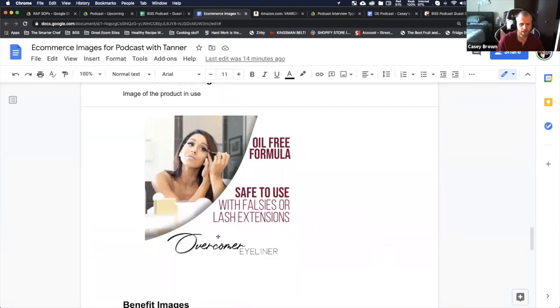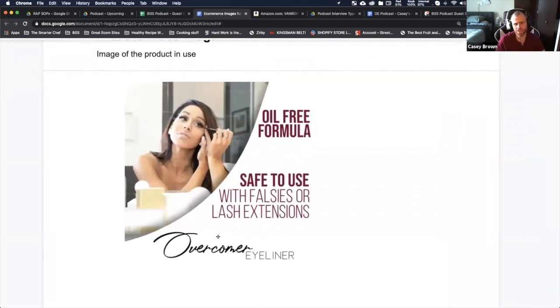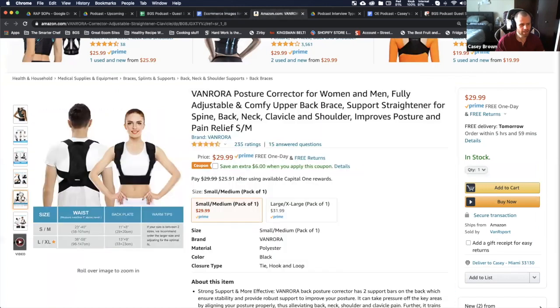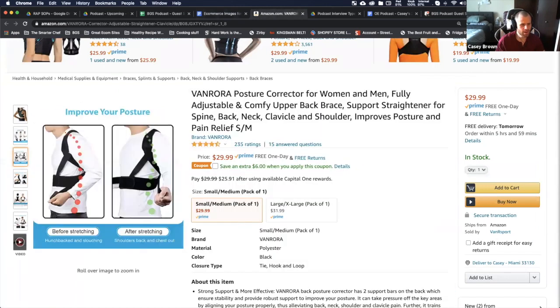For the people on audio, it's also from the beauty niche. I just have a woman putting on eyeliner. It just shows her using it. It really helps them imagine themselves using it and the benefit they're going to get, gets them excited, gets them hyped up. Like if it was an LED, let me go back to some of these images here. I mean, this is the posture corrector in use.